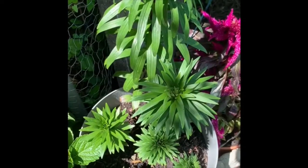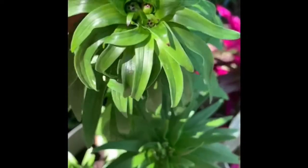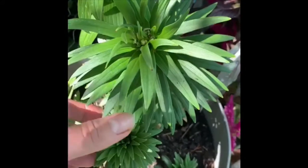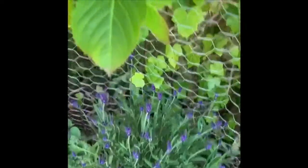Hi, it's Erin here. Let's have a look at some of the things in my garden. These are some Asiatic lilies which I grew from bulbs. They've got lots of buds forming and I'm really excited to see these flower because it feels like I've been waiting forever. These are some petunias and lobelias waiting, and a hydrangea.